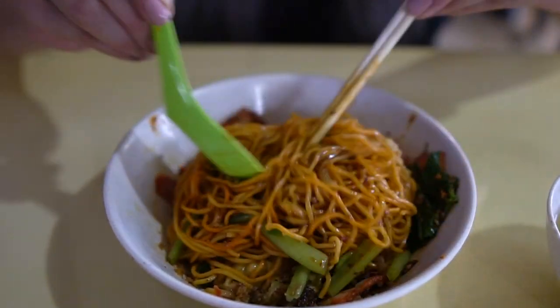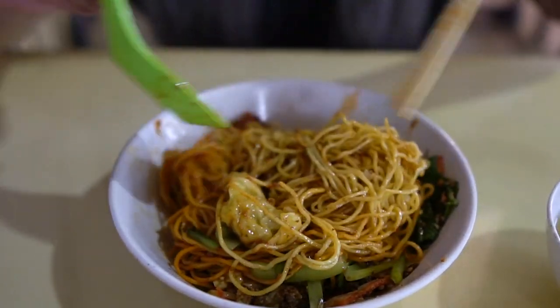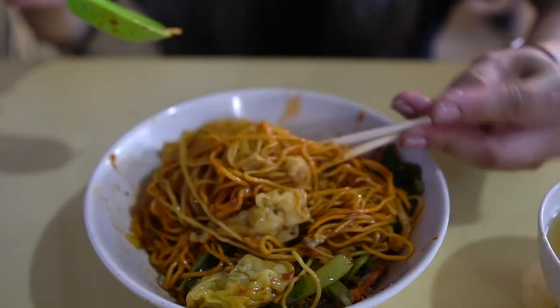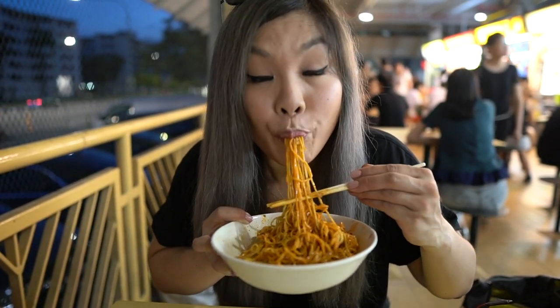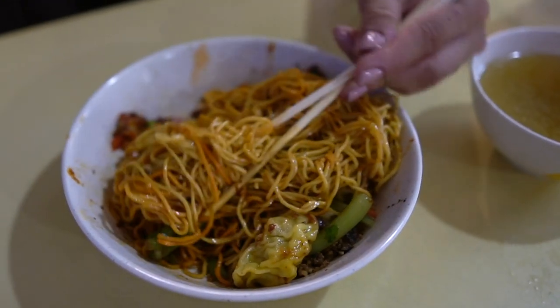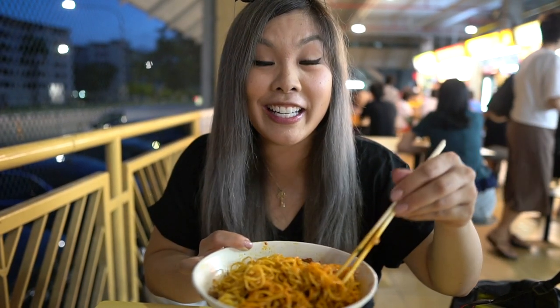You can just see that spicy sauce at the bottom. You can choose to have it not spicy as well. All those egg noodles are now coated in that sauce. These egg noodles just have the right amount of firmness, they're springy, and that spicy sauce, wow. Oh, but that definitely gives it a kick.